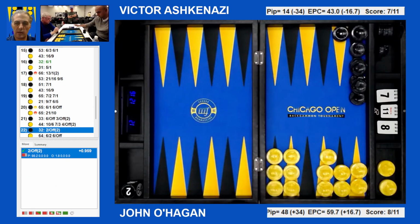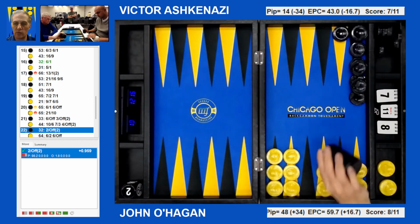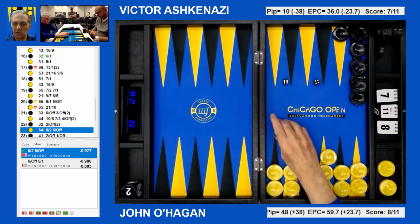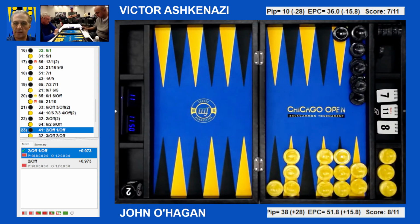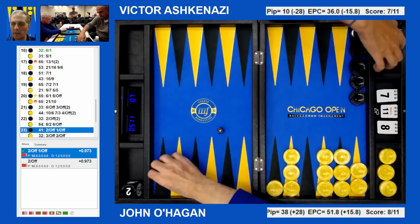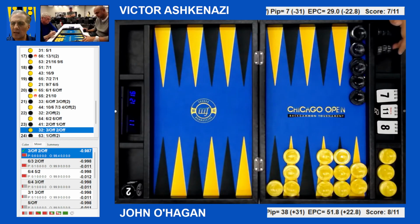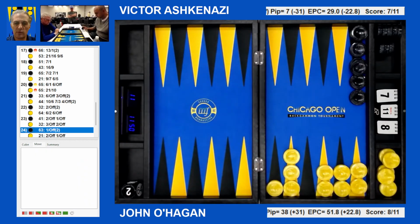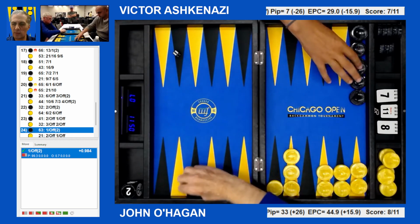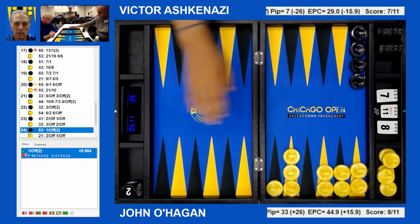John's going to need a miracle here. Victor bears off 2 checkers with 3-2. 6-4. Takes 1 off and plays 6-2. Victor rolls 4-1. Hard to tell how many checkers he has on the ace point. Looks like maybe 7. 3-2 for John. Bears off 2 checkers. 6-3. Bears off 2 checkers.